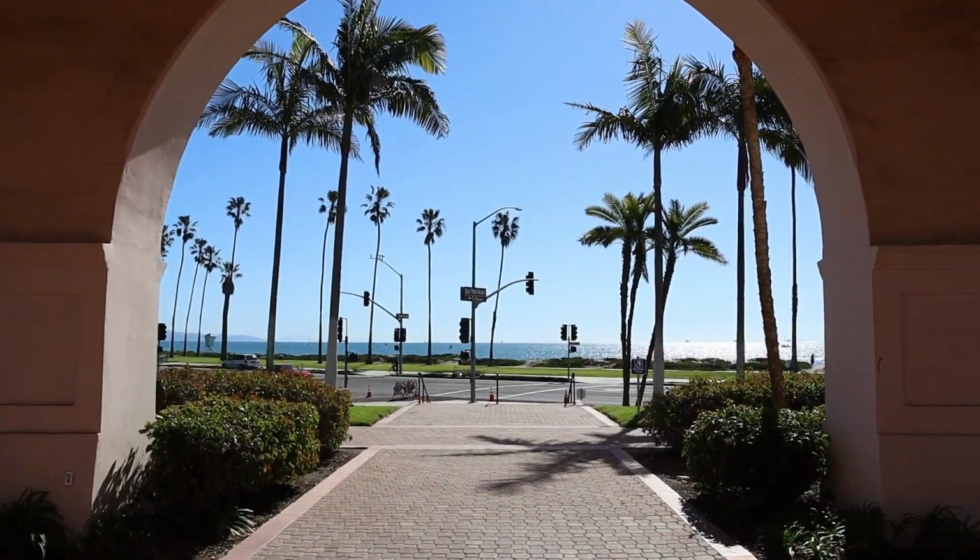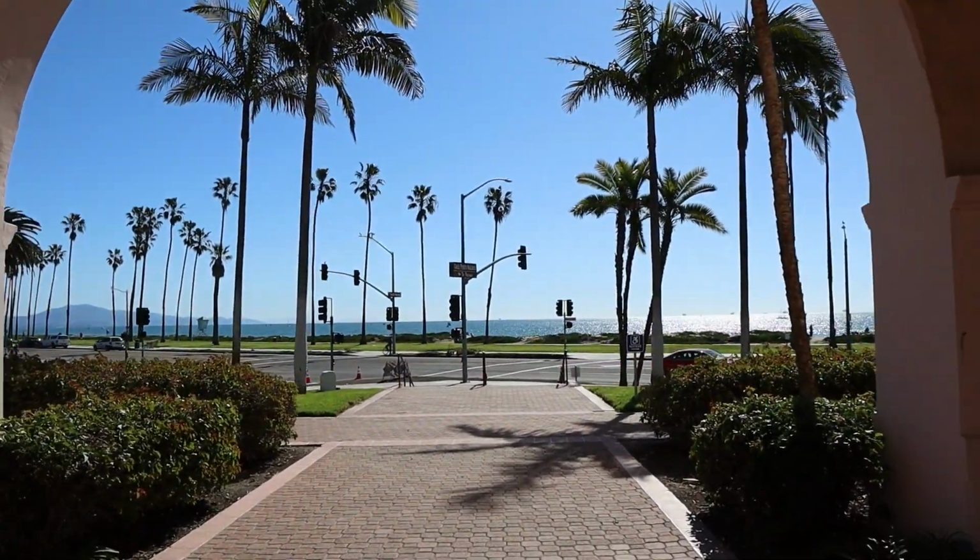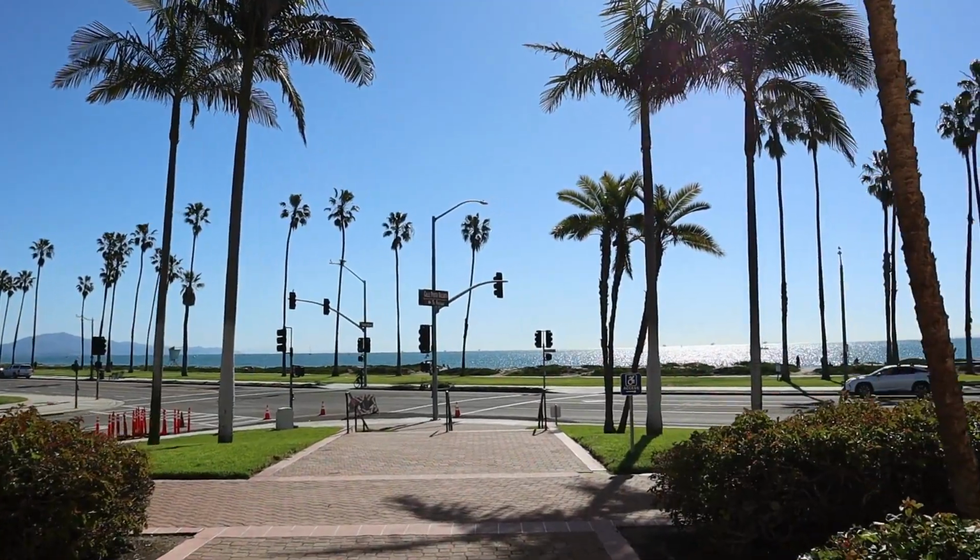So happy right now. Good morning, guys. We stay at this gorgeous hotel behind me. It's the Santa Barbara Hilton Resort. This hotel is right by the beach. Everything is so beautiful and relaxing. And we just finished our breakfast and we are continuing our photo shoot for the day.